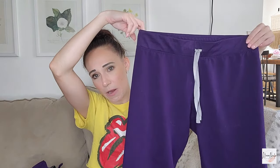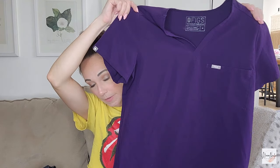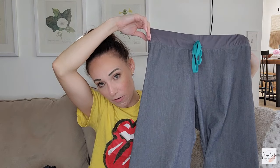So here's a pair of purple. These were their normal pants price, I think of like $6. And these are a medium tall, which I think is a great size and makes them a little bit more rare, not as saturated, which is why I'm listing them just, I think, like $5 more. Here is a top. This top is in a size medium. Then I also have a pair of, these are their graphite, which is their gray. So I did graphite gray color, medium, tall, and then a top in a size small, I believe.